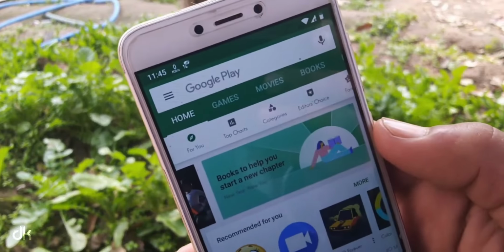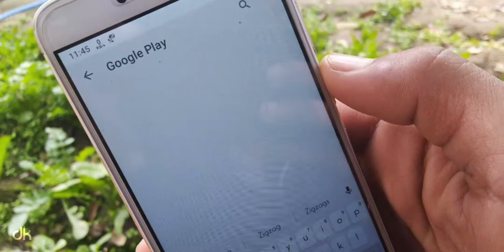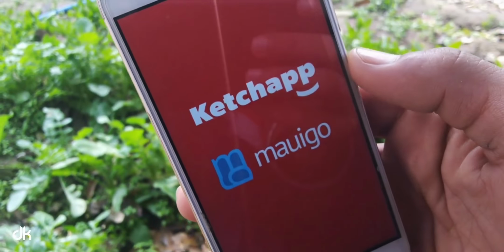The third app in our list is a game called ZigZag. You can download this app directly from Play Store. It is a free app. After installing this app, you just need to open it.